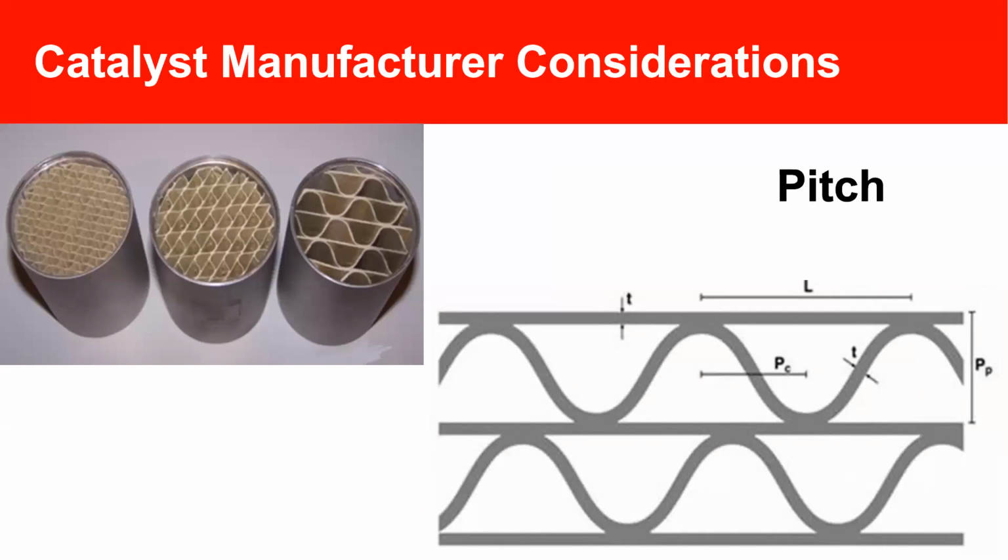Another thing that comes into play is the pitch of the catalyst. So when I say pitch, it's the actual opening of the cells in the catalyst. A lot of this is driven by the particulate matter in the flue gas, and that information is given to us when we design the unit. So we typically try to use a smaller pitch catalyst on something like a natural gas fueled turbine, per se, or an engine. But that's not always the case.